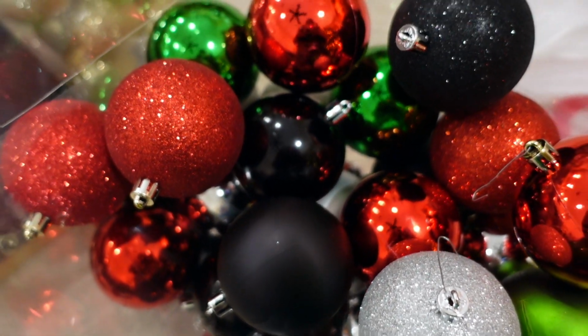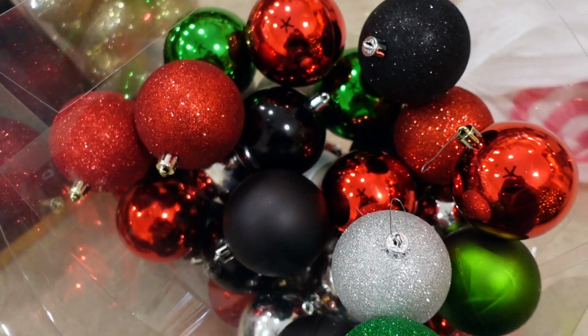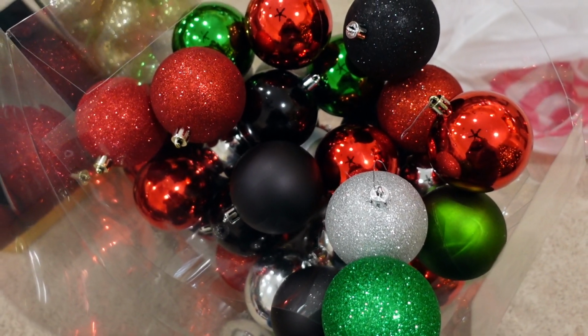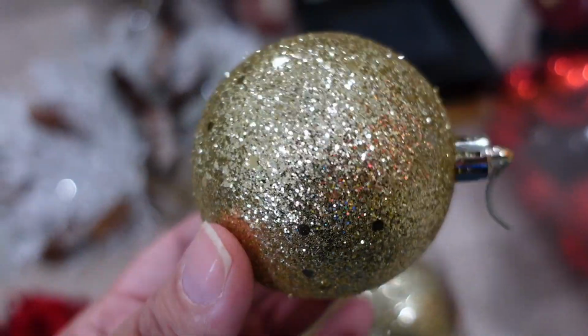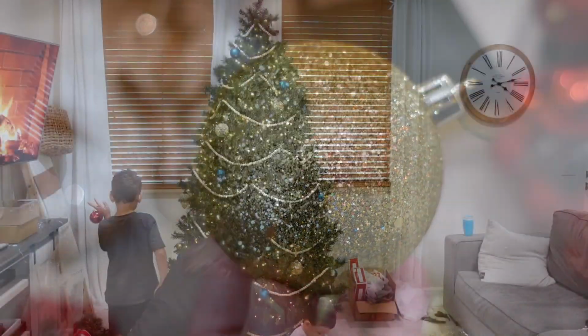And these are the ornaments that I used last year. I got this set at Target. Classic red, green, silver, and a little bit of black. And the gold ones here are from Hobby Lobby and they are also shatterproof.